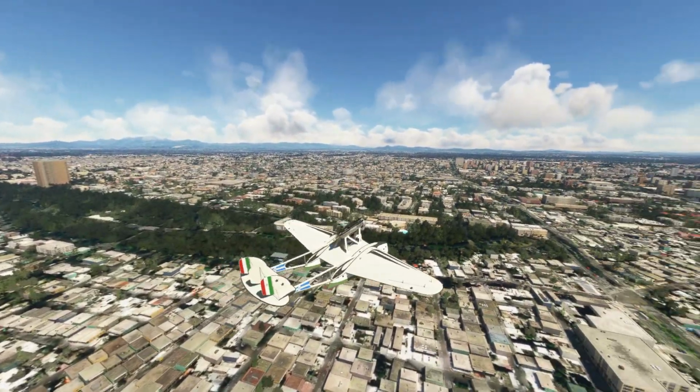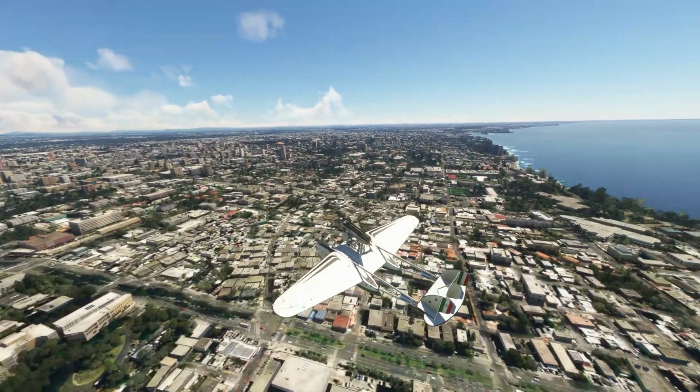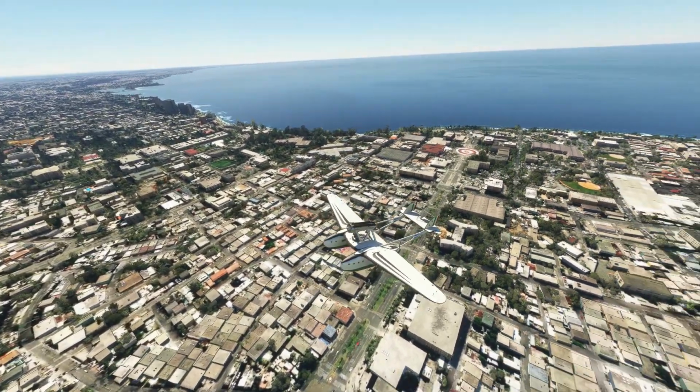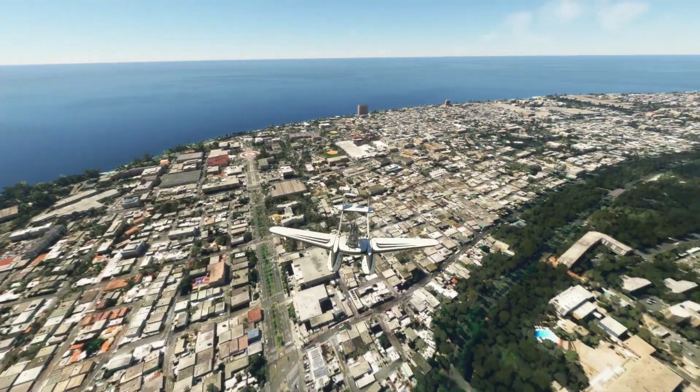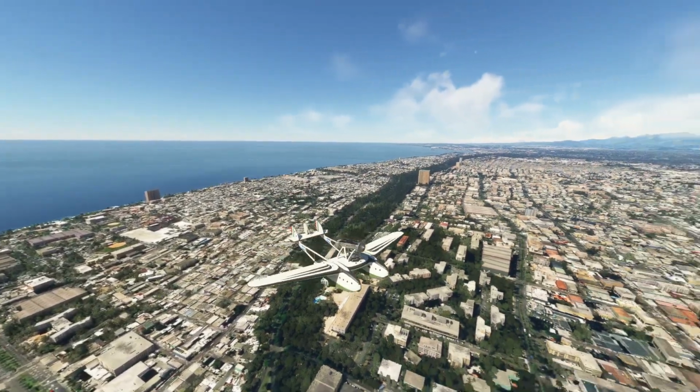And as you can see, this is a very dense urban area, but there's a lot of residential down there, it looks like. I don't know much about this area. I've never been here before in real life. This is my first time here in Flight Simulator, I believe. I don't think I've been here in Flight Simulator at all.